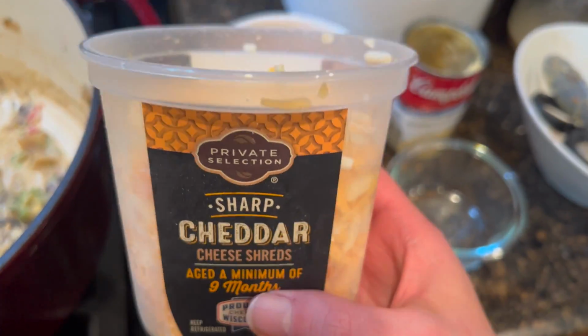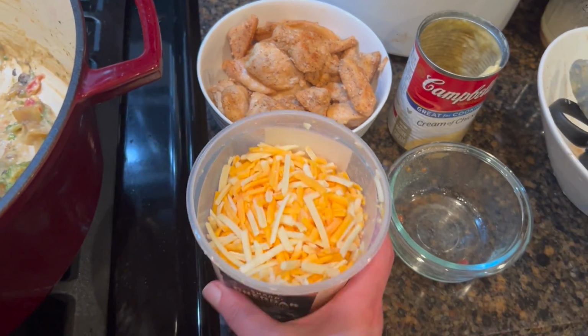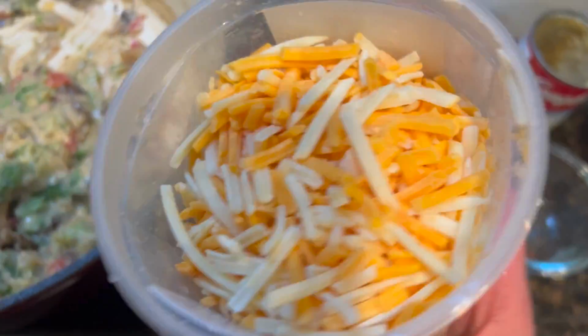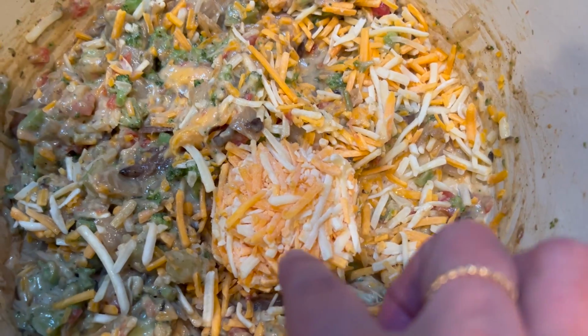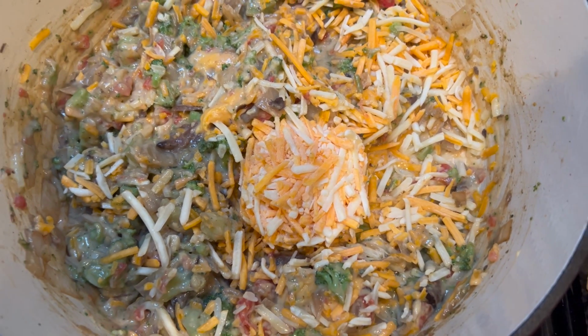I'm using sharp cheddar that I had got on clearance at Kroger. It's been sitting in the freezer. I haven't used it because I prefer to shred my own. It's time to use it up, so here we go. I have it on low so it won't stick or burn. The water in the frozen cheese is going to provide just enough moisture so I won't have to add any other liquid.